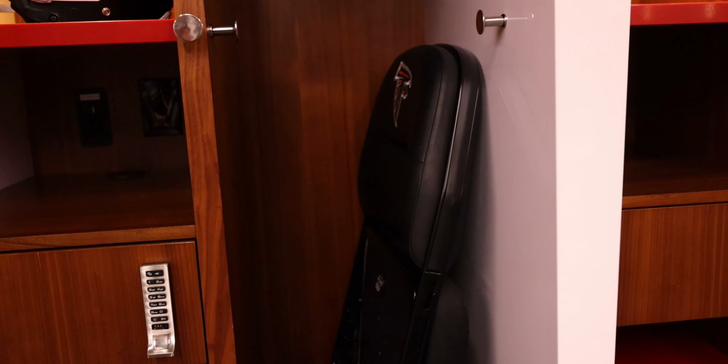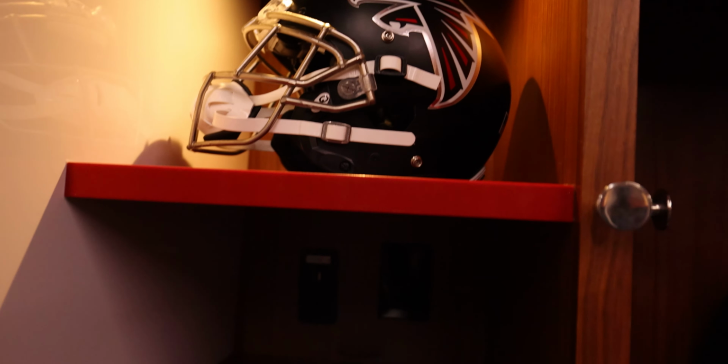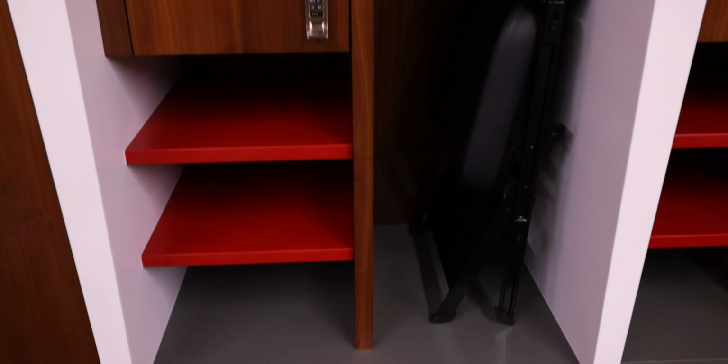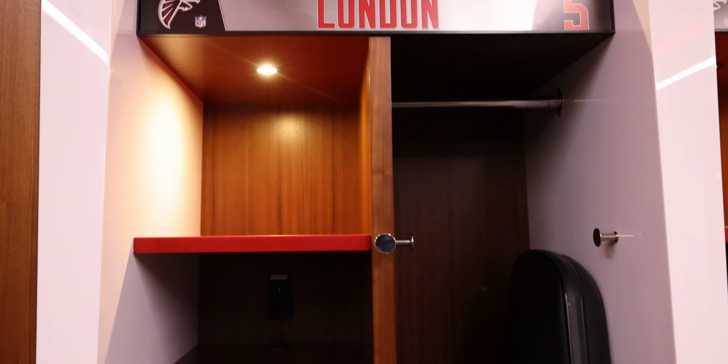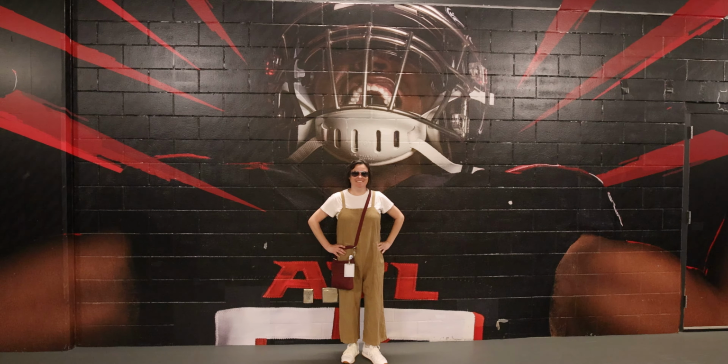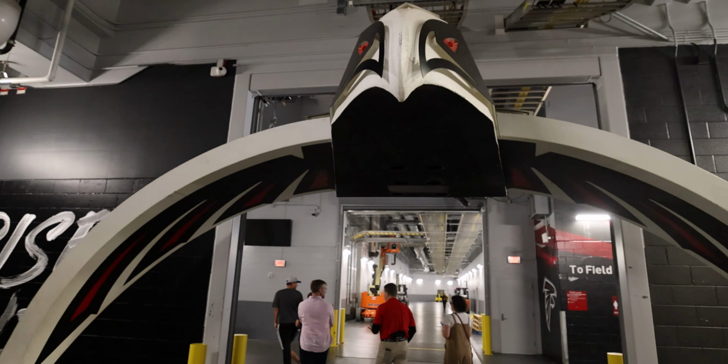This is probably competing with Jerry Jones's locker room in Dallas. I think it's been said that there's a battle between Jerry Jones and Arthur Blank to have the biggest toys. So I've never been in the Dallas Cowboys locker room, but it may not be as large as this one. So what you getting ready to do now?